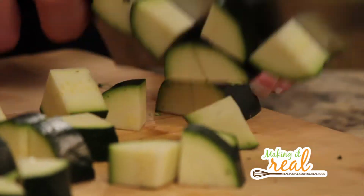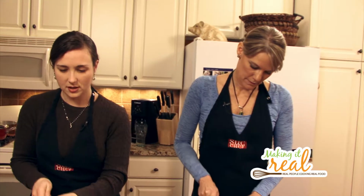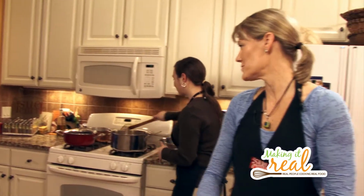I'm going to finish this for you. If you wouldn't mind going over to the stove, Allison, I think our pasta is ready. All right. Sounds good. Just going to get this right in the bowl. See, Sous Chef is so much faster than I am. You can tell who the chef is here. Well, I was making you do all the talking, so.